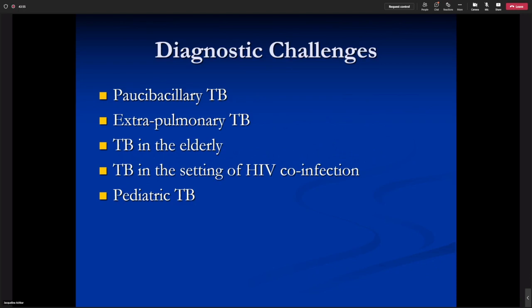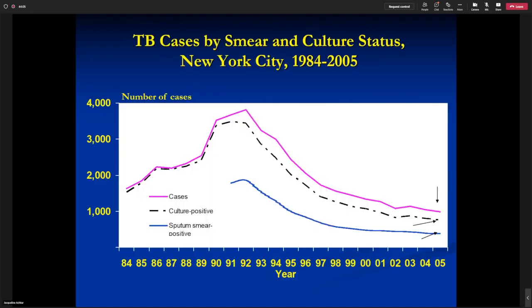So our diagnostic challenges remain possibly extrapulmonary TB, TB in the elderly, in the setting of HIV co-infection, and in kids. Now, with regard to possibly TB, this is an old slide from the New York City Department of Health. Unfortunately, they don't publish it anymore, but as you can see, the dynamics don't change. This blue line here, the straight line, this is your sputum AFB smear positivity, and you can see it stays at 50% even with everything fancy that we do.